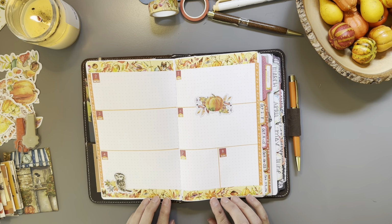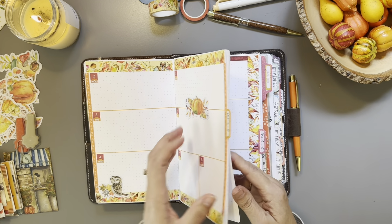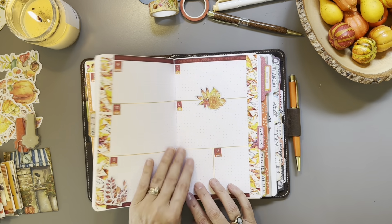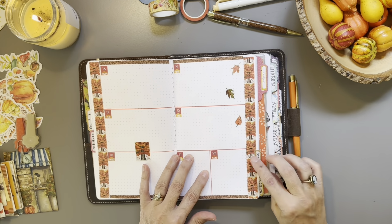And there's the first week. I just love that little squirrel peeking out every once in a while. And then I did not do my daily pages yet, but I did the weeks, as you can see. Here's the second week. And the third week, whoops, it's coming off.